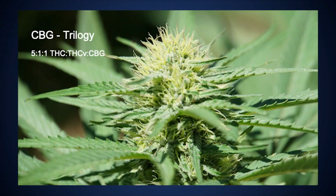Another one of the crosses that we've created is a cross that we're calling Trilogy. This is THC, THCV, and CBG in a single cultivar. This is a cross of our strain called Equinox with Pink Boost Goddess.